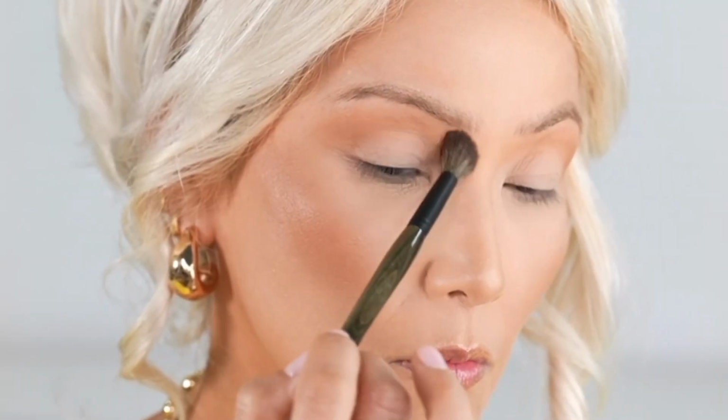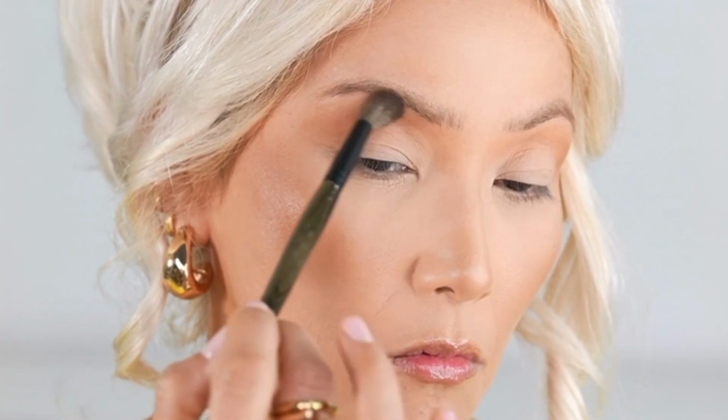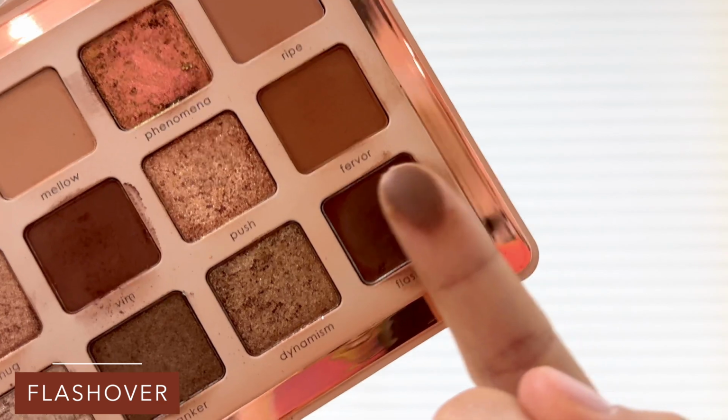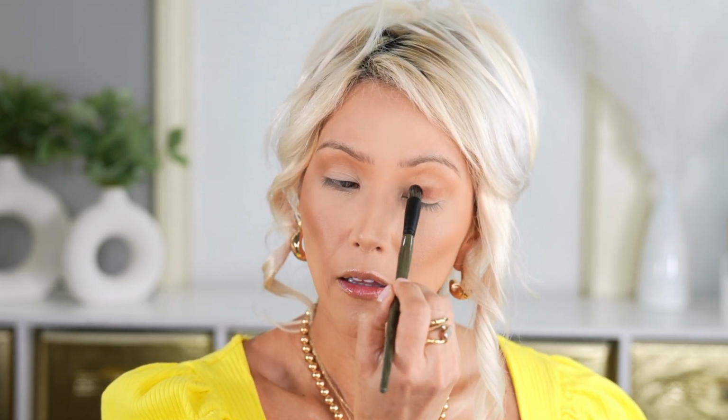Just very softly bringing that into the nose contour so that it all just kind of transitions effortlessly. Okay, now let's play with this Slip Cream shade. Oh my God, I'm so excited to show you guys how cool this shade is. I'm gonna go all over the lid with this. And then later on, we're gonna carve out that middle and kind of create more of a halo look.